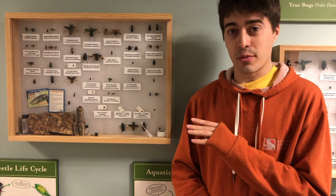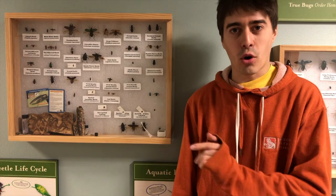If we were to line up every single animal in the world, one in four of those down that line would always be a beetle. It's crazy how many there are out there.